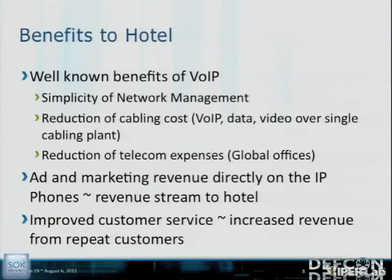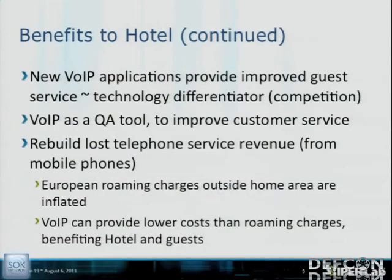You have ad and marketing revenue directly on the phones. You can do branding on the phones that are in the guest rooms. You improve customer service by having increased revenue from customers coming back. New VoIP applications provide a technology differentiator over your competition. And then you can use VoIP as a QA tool to improve customer service. And then also, the obvious thing, rebuilding lost telephone service revenue from mobile phones, especially in international areas. An EU commission had found that the charges were inflated for international roaming.